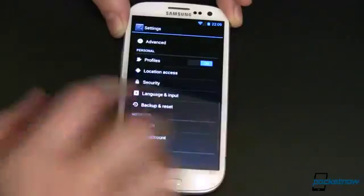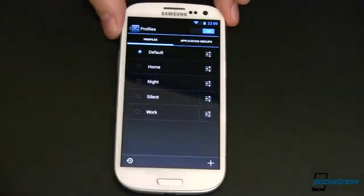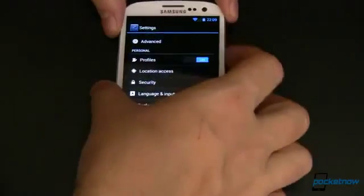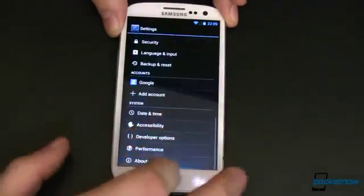Go on back. Profiles are something that I love with CyanogenMod ROMs. If you've got different settings for home or work or even car, you can set those up and then quickly toggle between them just by pressing and holding your power button and choosing your profile there. Or you can do it with NFC if you've got NFC tags pre-programmed to do that.